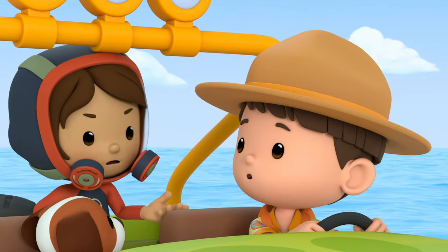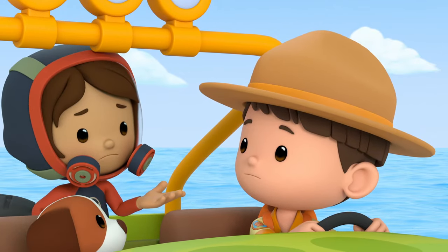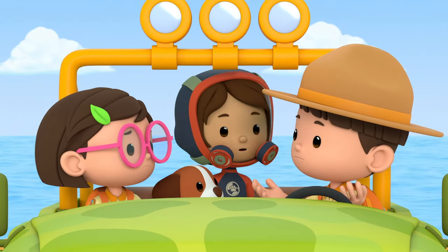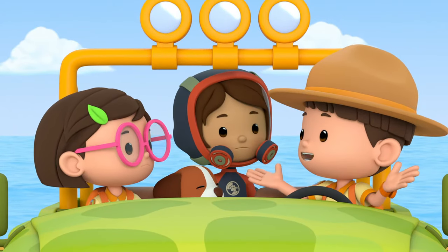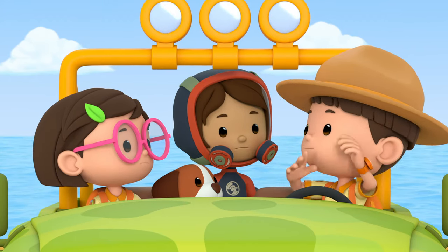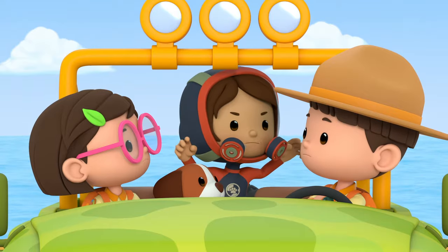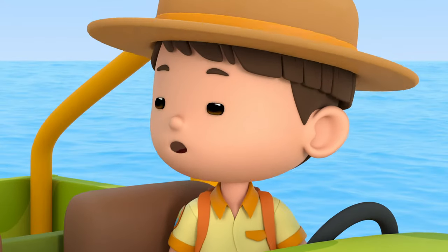No, it's too dangerous. I barely escaped. Who or what is having that fight? Is it a shark? A giant squid? A shark fighting a giant squid? It's worse. I can't even bring myself to tell you what they are. Whoa.